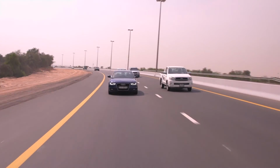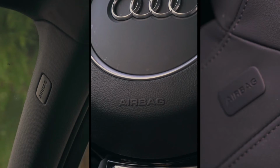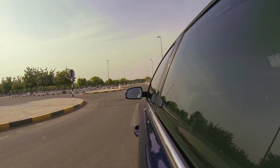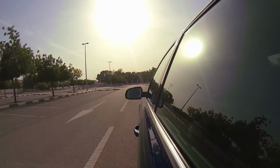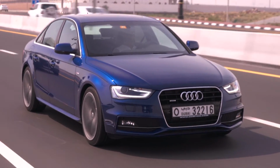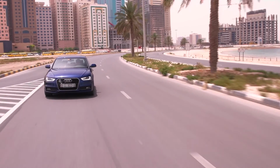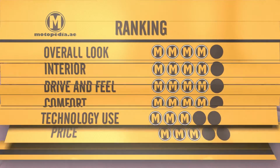Audis are some of the safest cars on the road, which include ample standard safety equipment including dual front, side and curtain airbags, stability and traction control, and active headrests. However, considering this car's price tag, it was disappointing not to see a blind lane detection feature found in cars half its price. With its rather small side view mirrors, this was a sorely missed feature, as we would have to really extend our necks every time we change lanes.